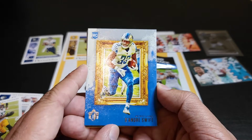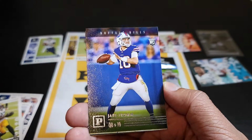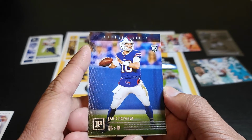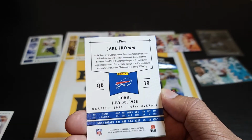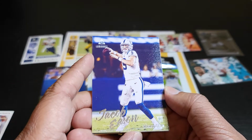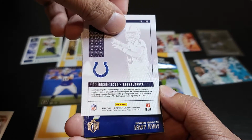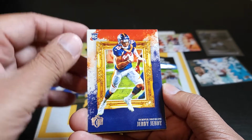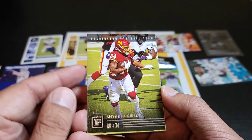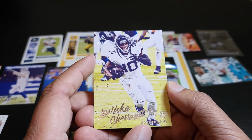Wow, that is awesome. It's a rookie card. Nice. So he's coming out of the frame. Jake Fromm. That is a nice card. Awesome. Quarterback. Man, the art is just great. Man, these are awesome cards. Another rookie card. Nothing crazy though. No auto, I highly doubt there. I mean, there can be an auto. Jerry. Rookie card. Antonio Gibson. Man, the art is just amazing. So that's another rookie card.